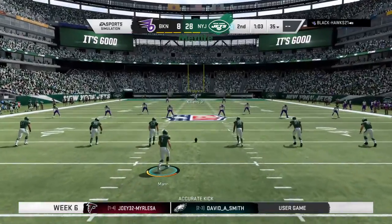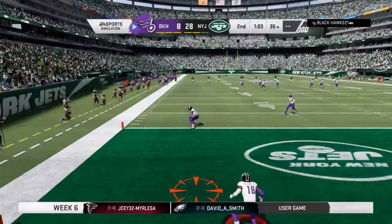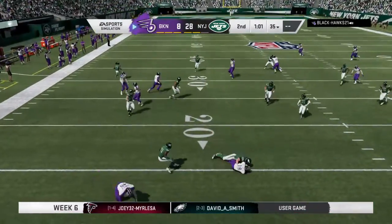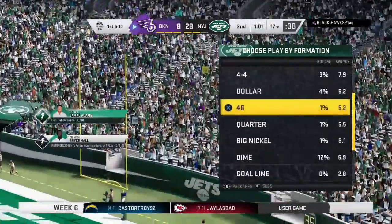Set now to kick this one away, and off it goes. This is taken about 7 yards deep, and he will be brought down here at about the 17-yard line.